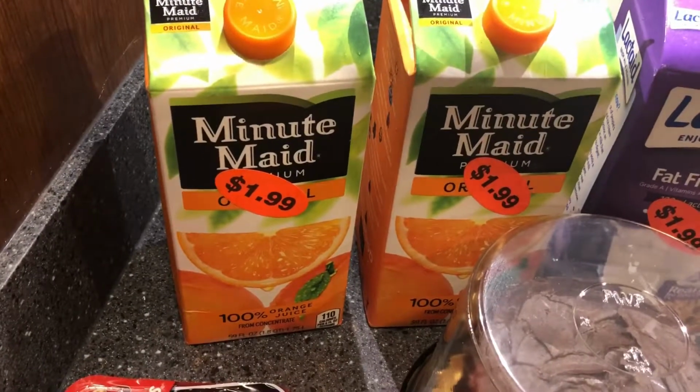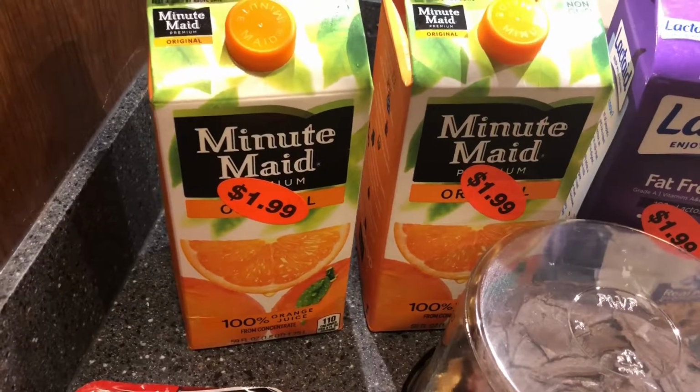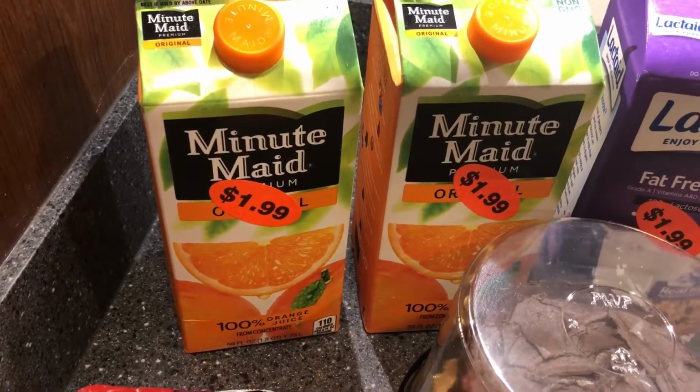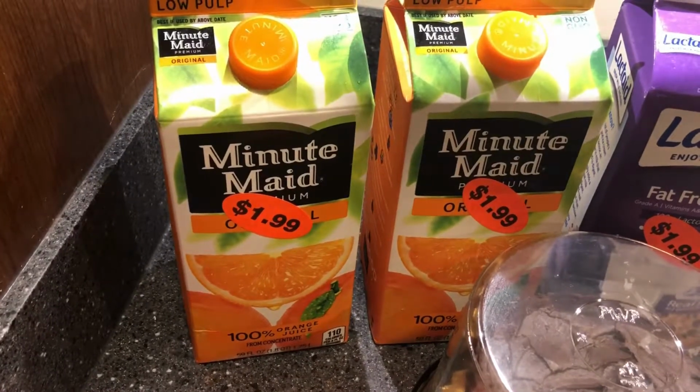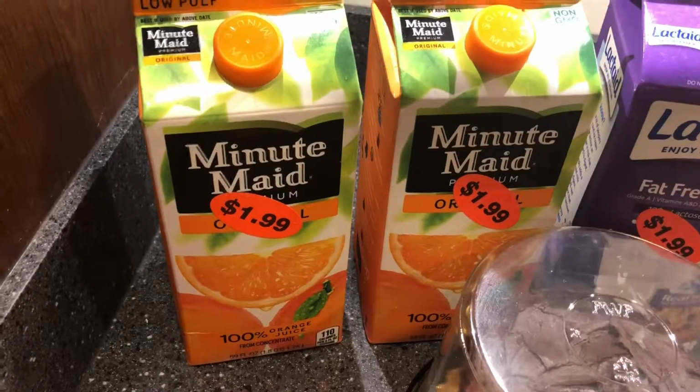I don't buy juice as a regular rule because it's mostly sugar water. I prefer to give my kids fruit because it's actually got the fiber in it. But the kids love juice, and when it is on sale like this, I will help them by getting it for them.